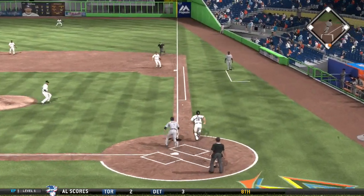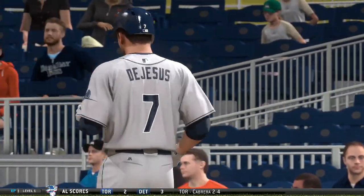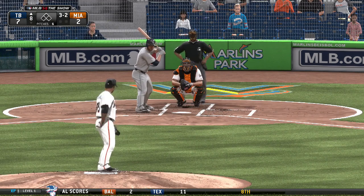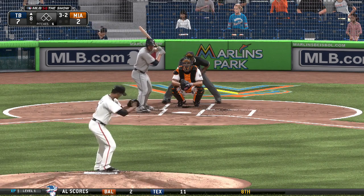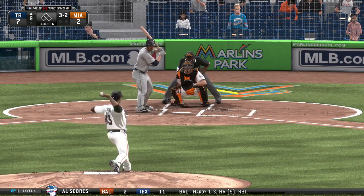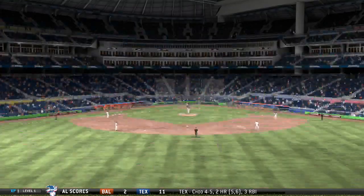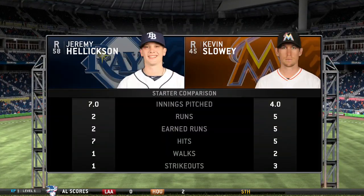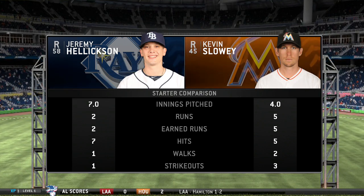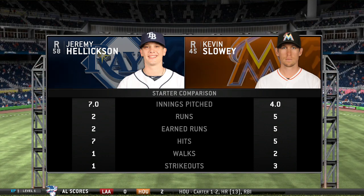And here's a ball rolled foul. Still 2 strikes. Swing and a miss on the slider, and that's out number 1. And a look there at the starter comparison, telling the story of the ball game. One guy still going and pitching well. The other one long since departed for the showers.